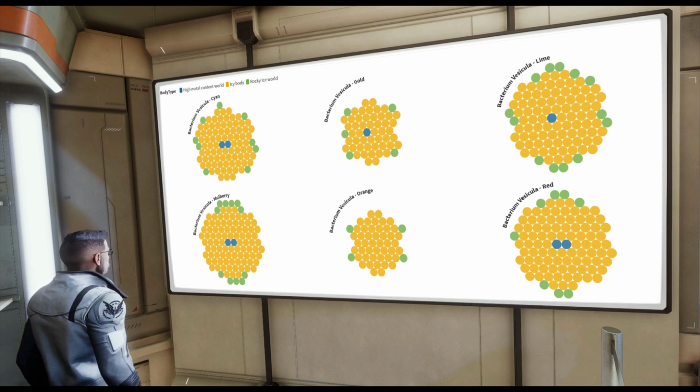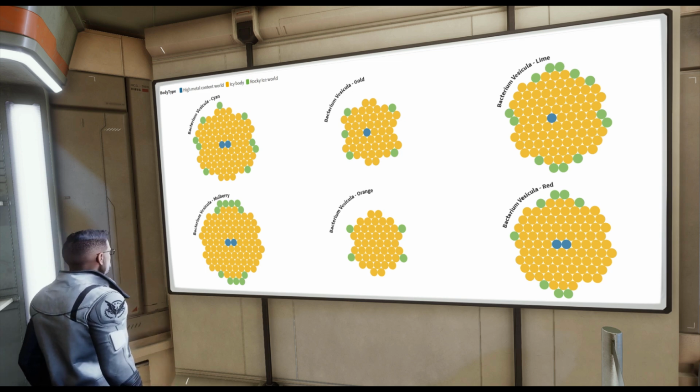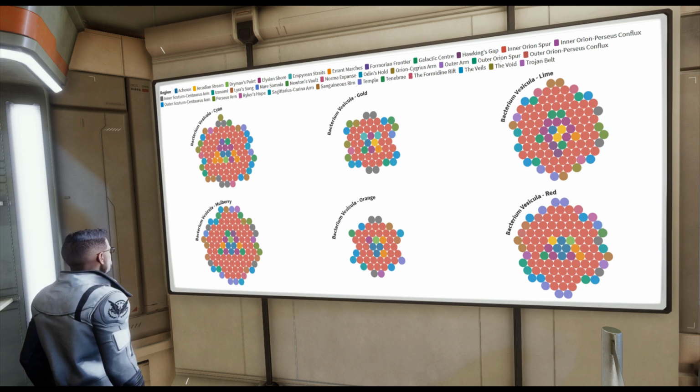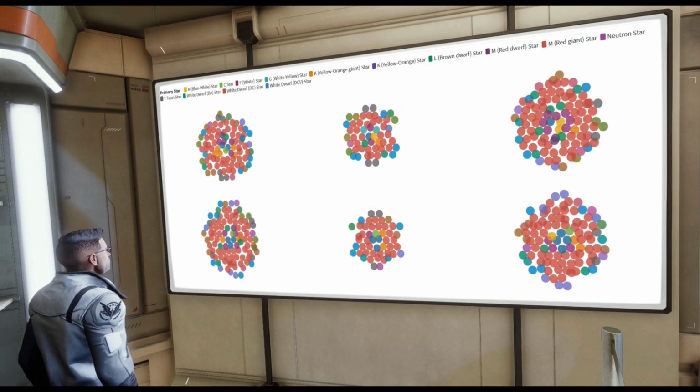Bacteria vesicula are only found on bodies with thin argon atmospheres, typically icy bodies, though they can also be found in other bodies too. As you can see here, they've been found in most regions of the galaxy with no specific regional affinity. Though they've not yet been found in other regions, we've no reason to believe they would not be present.